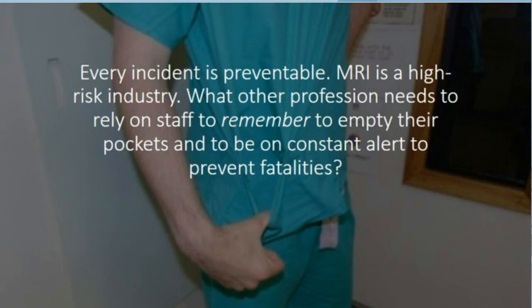Finally, I will leave you with this. I believe that MRI is a high-risk industry, and that frontline MRI radiographers and technologists know this more than any other staff. Why then, in 2019, are we still having to debate the safest clothing to wear and the processes to follow in an industry serving the public where hidden items can so easily kill?